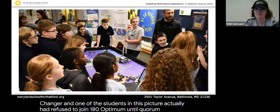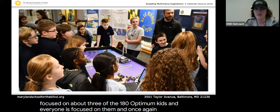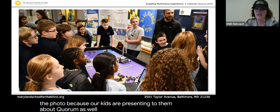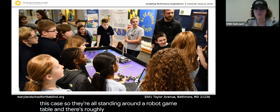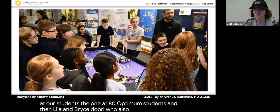Next slide, please. This is another photo, and this is at the same tournament, but most of the kids in this photo are focused on about 3 of the 180 Optimum kids, and everyone is focused on them. And once again, I'm not in the photo because our kids are presenting to them about Quorum, as well as a tactile mat that we used in this case. So they're all standing around a robot game table, and there's roughly 10 kids easily, basically looking at our students, the 180 Optimum students. And then Lila and Bryce Dobry, who also mentored and helped out our team this year, are present, but they're even looking at our students.